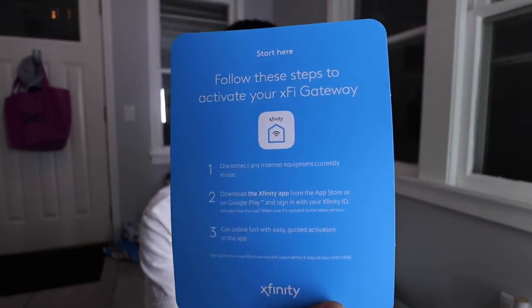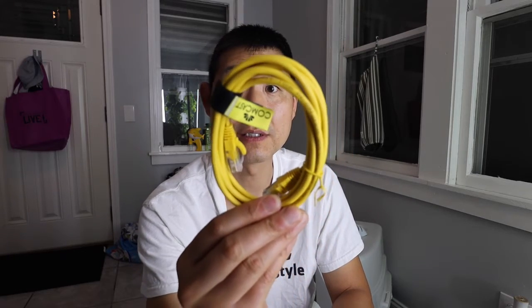So we're gonna need to go ahead and also show you that here's some easy instructions on how to connect. One in Spanish and one in English, cool. It also comes with a cable like this, an Ethernet cable. Got a lot of these, don't need it right now. And the power cable comes in here as well, okay?